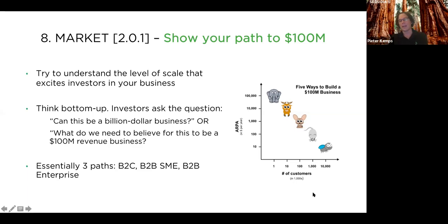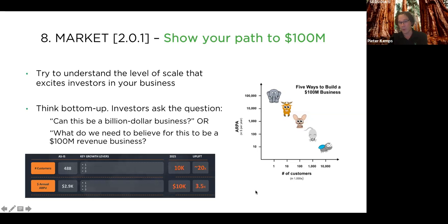And even so much so that sometimes, at least if you want to convince me, a very detailed 5-year forecast with hundreds of assumptions, etc., is less impressive and less compelling than a very simple back of the envelope where you basically say, hey, we think, and this is what we saw in one of the decks, for example. There was a company that says, hey, right now we have 488 customers, and we think we can get it to 10K, right? And we're charging around 3K right now, and we think we can get that to 10K. And basically that means that in 5 years, we need a 20x uplift here and a 3.5x there.